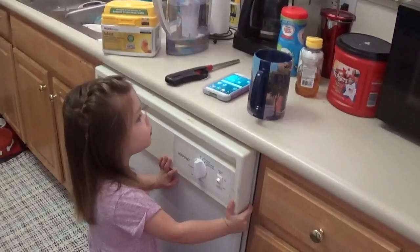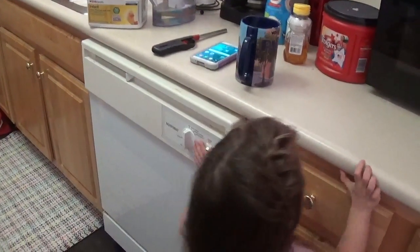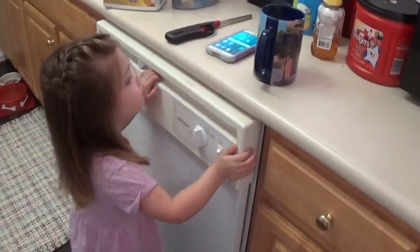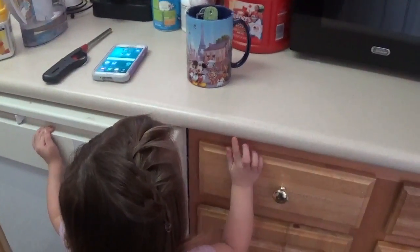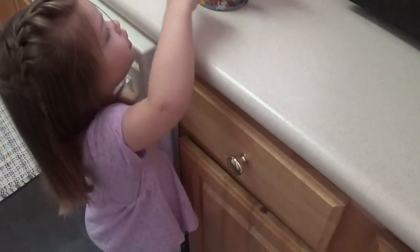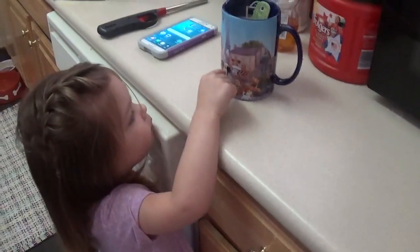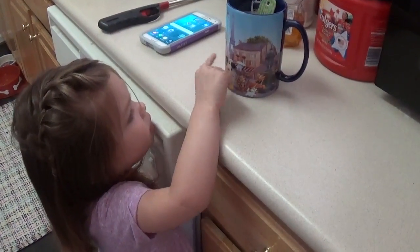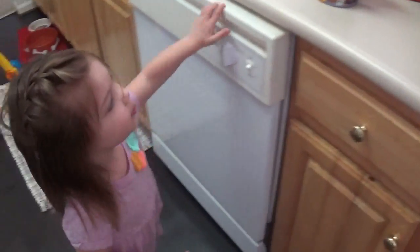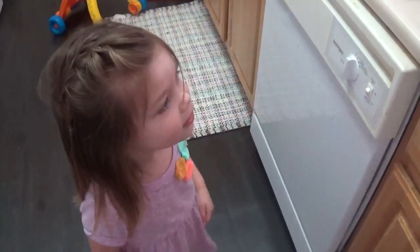What is that? Is that mommy's coffee? Who do you see on the cup? Mickey and Minnie. Oh. Mickey and Minnie? And Pluto. Wow. Hey, Scarlett. And Pluto. Scarlett, show me your Christmas tree. No.